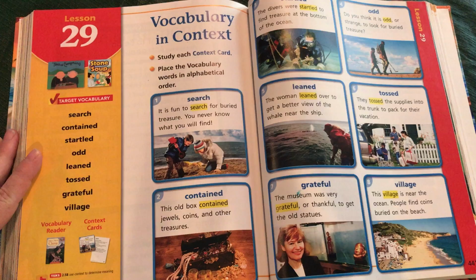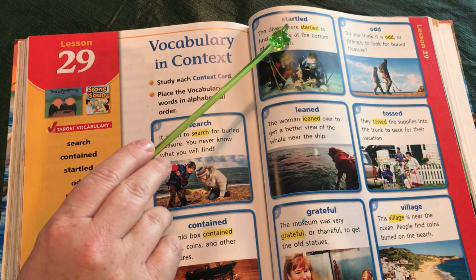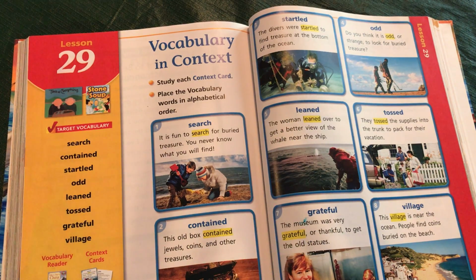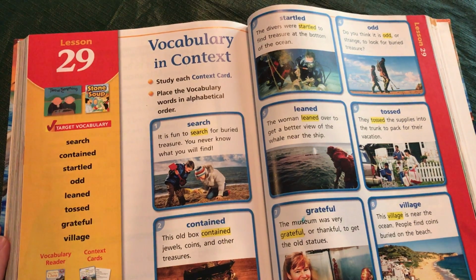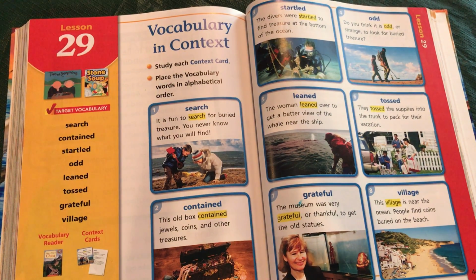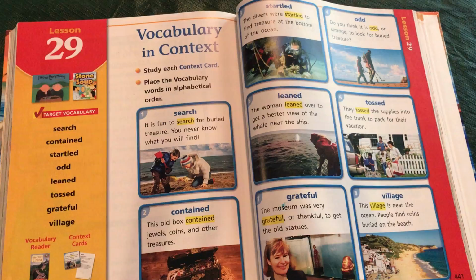Before we begin, we're going to quickly review the vocabulary words we'll hear in the story. Search, contained, startled, leaned, grateful, odd, tossed, and village. By the end of this story, hopefully you will have an understanding of these words, and at the end of the story we'll come back and read these sentences that have the words in them, and we will define these vocabulary words after we've read the story.